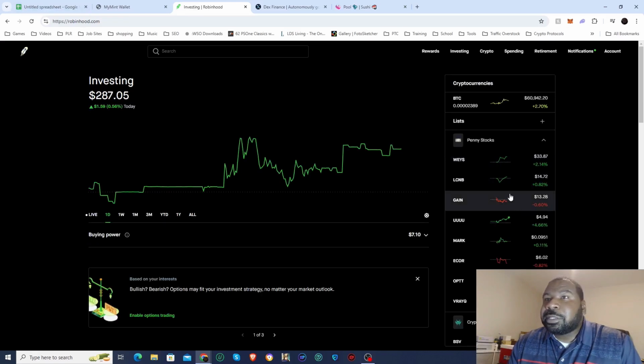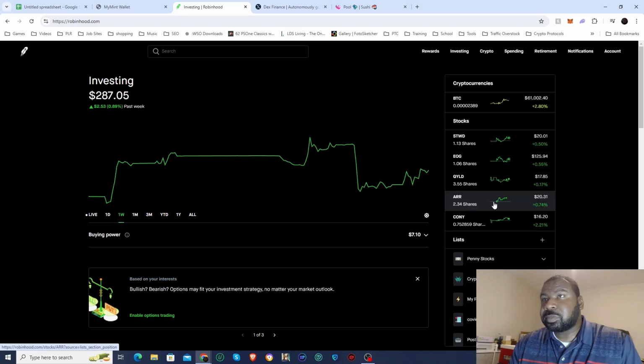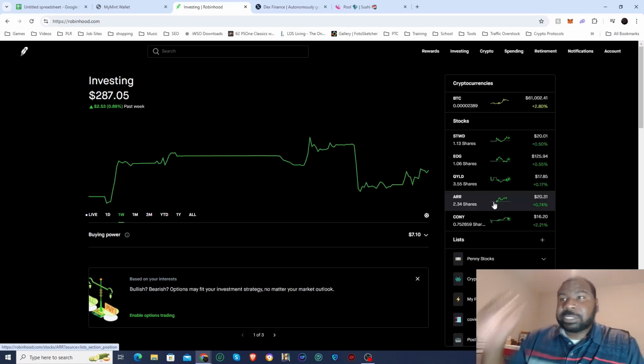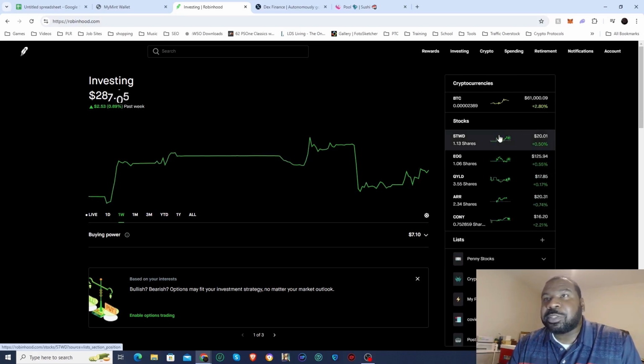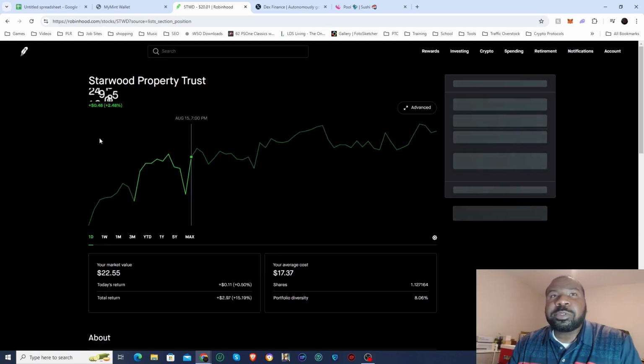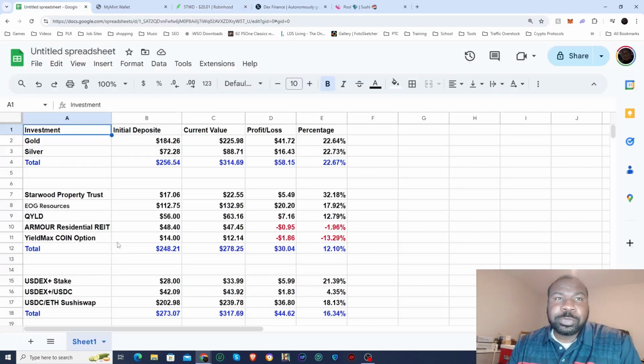If we take a look at some of our investments, and I actually got the list up. Let me go back. All right, I got everything set up. For some reason, it had my watch list up instead of my actual investments, but I went ahead and closed everything just to clean it up a little bit. So jumping into Starwood Property Trust, we can check out our spreadsheet.